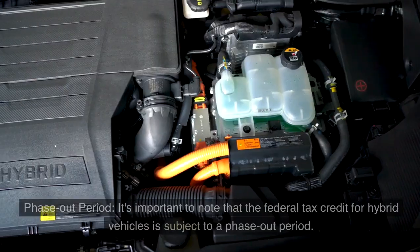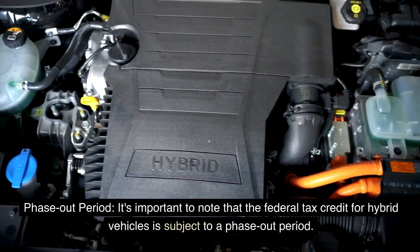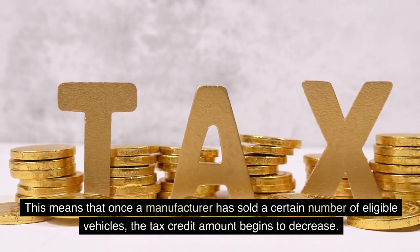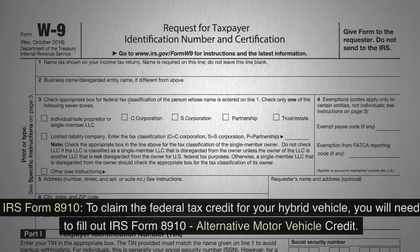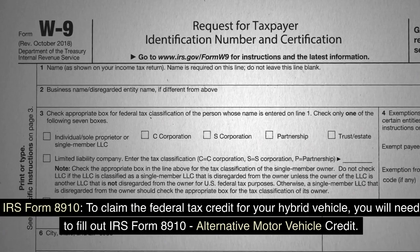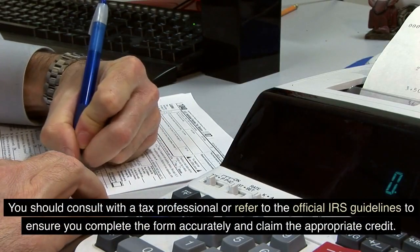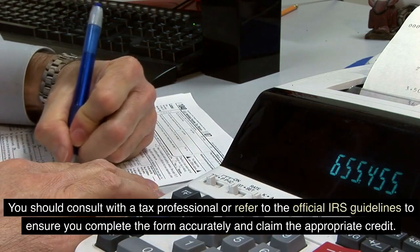Phase-out period. It's important to note that the federal tax credit for hybrid vehicles is subject to a phase-out period. This means that once a manufacturer has sold a certain number of eligible vehicles, the tax credit amount begins to decrease. Eventually, it phases out completely for that particular make and model. IRS Form 8910. To claim the federal tax credit for your hybrid vehicle, you will need to fill out IRS Form 8910 Alternative Motor Vehicle Credit. You should consult with a tax professional or refer to the official IRS guidelines to ensure you complete the form accurately and claim the appropriate credit.